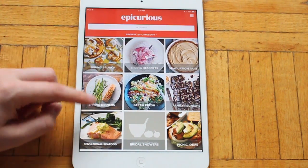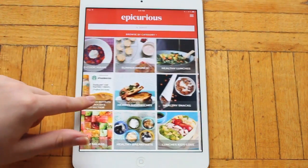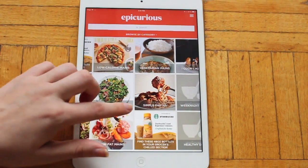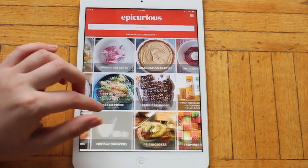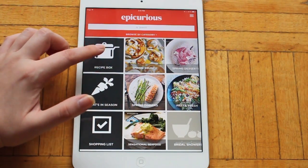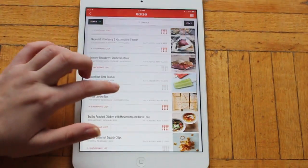You can see spring brunch, spring dinners. You can kind of scroll through and figure out healthy snacks, kid-friendly, low-carb, all kinds of stuff. And it's really good if you're hungry. Like, it's kind of dangerous to look at it when you're hungry. This is just the recipe box, that's stuff that I really like.